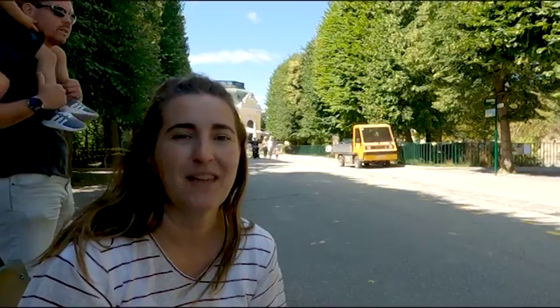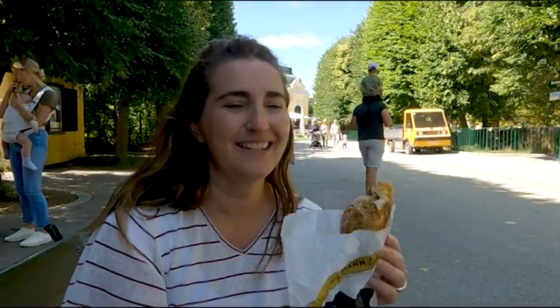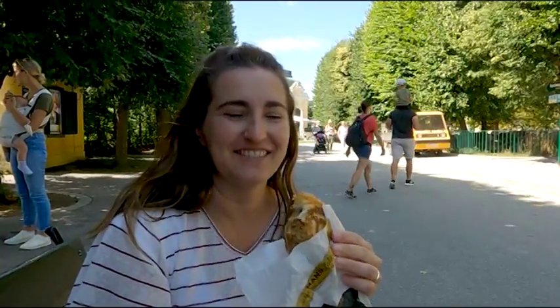The whole thing looks about like this. It matches Schönbrunn, and it was well worth the money for how cool this zoo is. Plus, I have a nut roll that I got from the corner bakery. Also very good to have at the zoo.